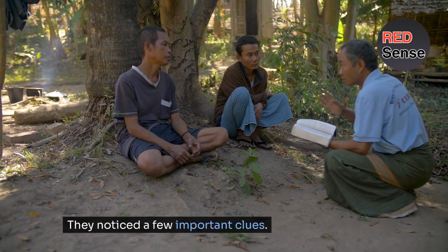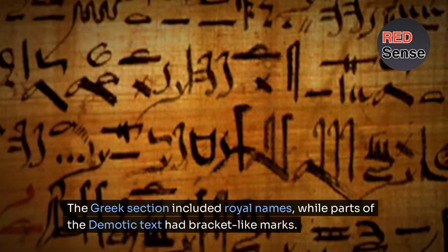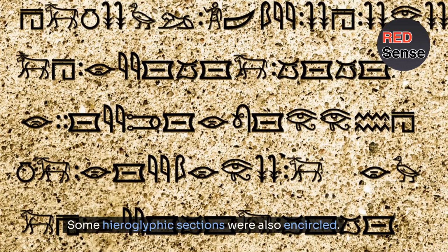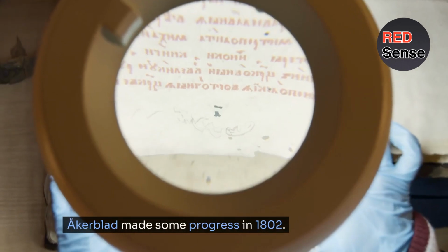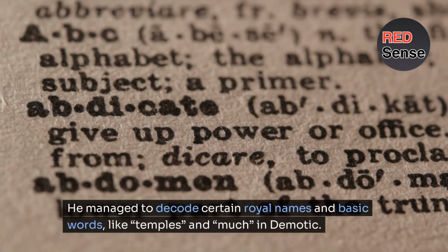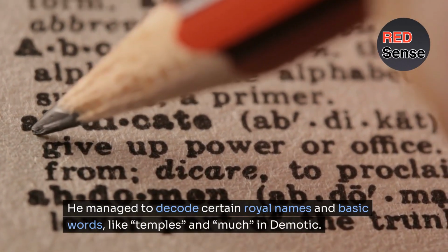They noticed a few important clues. The Greek section included royal names, while parts of the Demotic text had bracket-like marks. Some hieroglyphic sections were also encircled. Could these mark the same royal names? Ackerblade made some progress in 1802. He managed to decode certain royal names and basic words, like temples, and much, in Demotic.